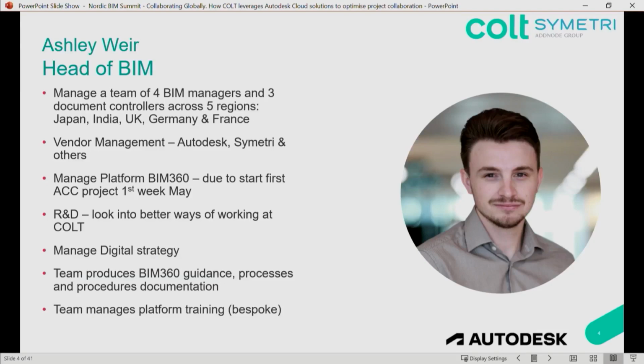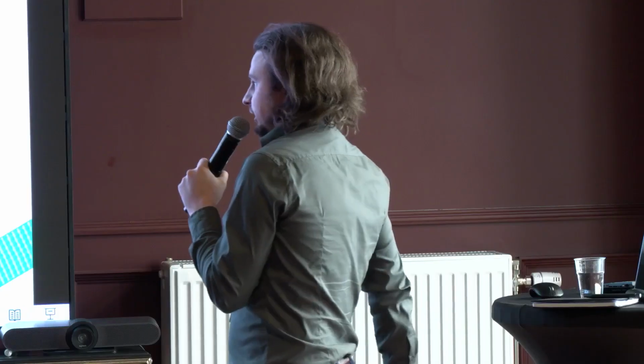Essentially, I'm the head of BIM for COLT DCS, so I manage a team of 4 BIM managers at the minute and 3 document controllers across 4 regions. So as you can see, that's where we work at the minute: Japan, India, UK, Germany and France. Unfortunately not in Sweden at the minute, but hopefully in the future. We manage the platform of BIM 360, and due to start our first ACC project hopefully next month.